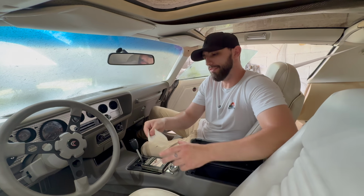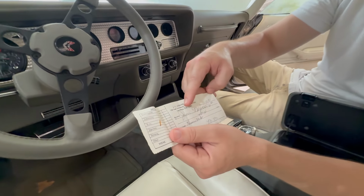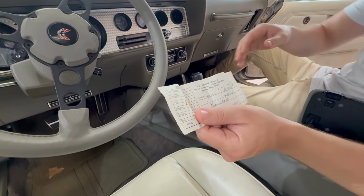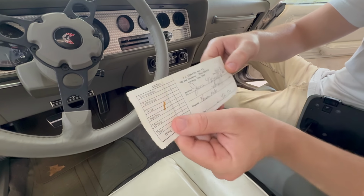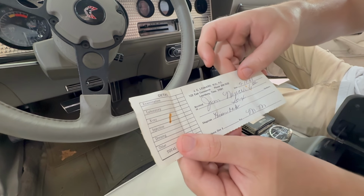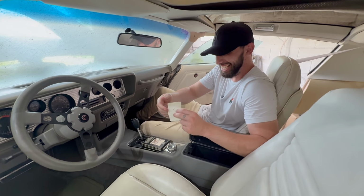Wow, this is a doctor's visit right here. So on July 11th, 1981, Jim Nance is the guy that owns this car, right? That's the gentleman's name. Yep. He went to the doctor for poison oak. I didn't know that was in there. You see it says poison oak right there? Jim got poison oak in '81. I wonder how Jim got that.